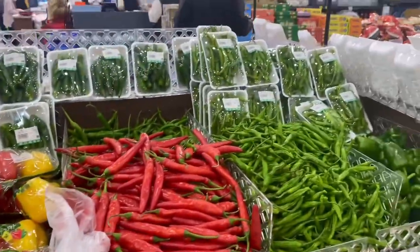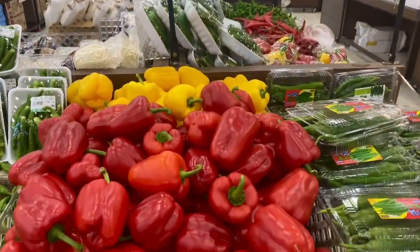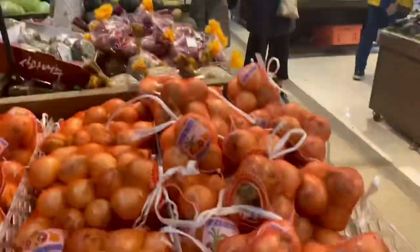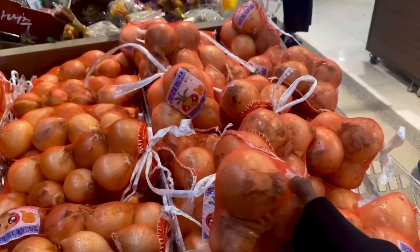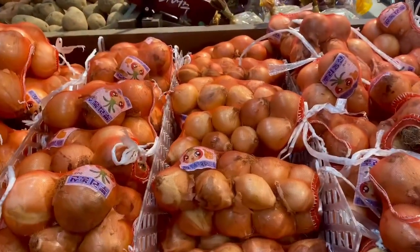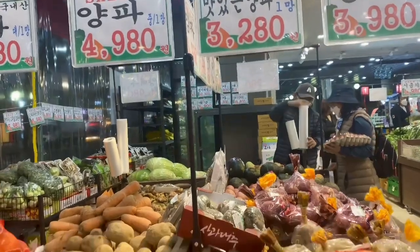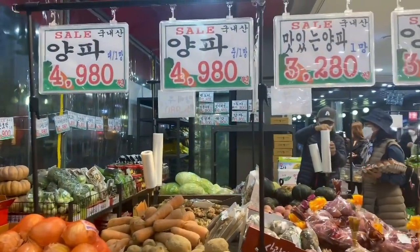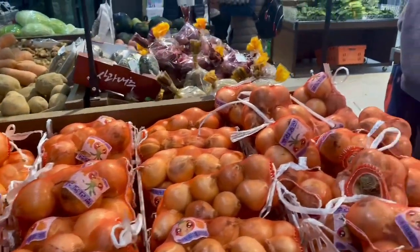Paprika and chili peppers. That's the price for paprika and chili peppers. And then onions come in bags like this. These are like five onions. And that's the price. And these are kind of smaller, but more. But they are cheaper. So they have different categories and different prices, but they're all below 5,000 won for a pack.